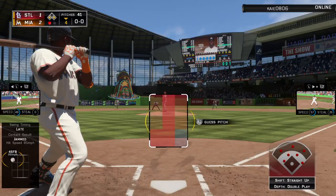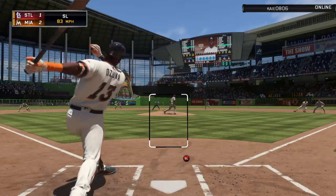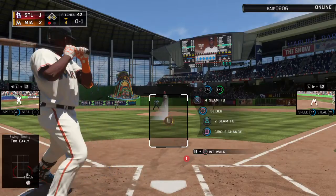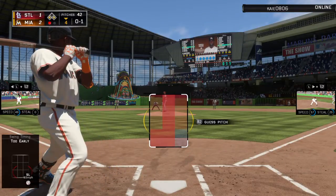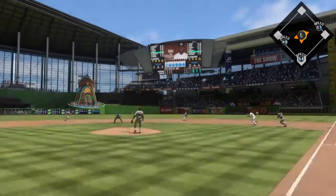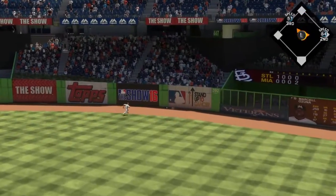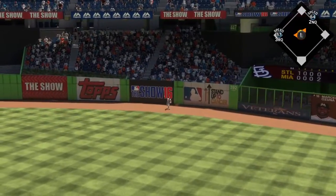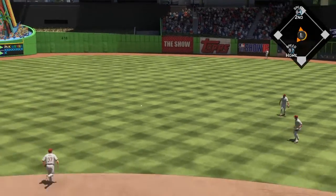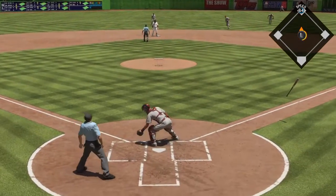Marcell Ozuna stands in. He's 0 for 1 after grounding out. And Matt, with the double play in order, they'll obviously be looking to induce another ground ball out of him right here. Stung into the gap in right center for what should be extra bases. And they'll extend their lead even further as the run's in to score from third. Around third and being waved on home. And this will not be close, and the run will score easily.